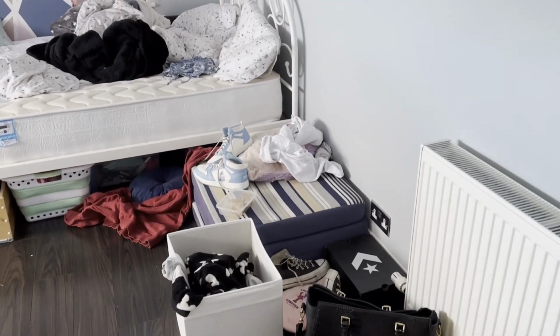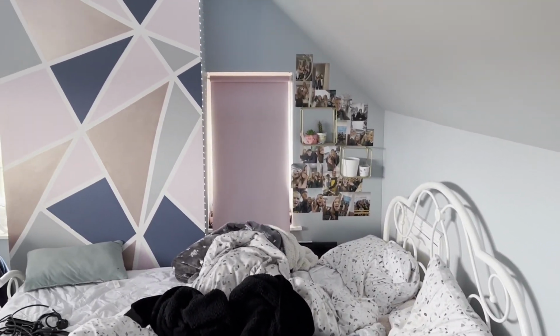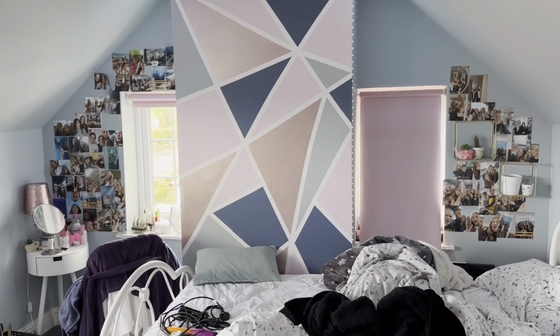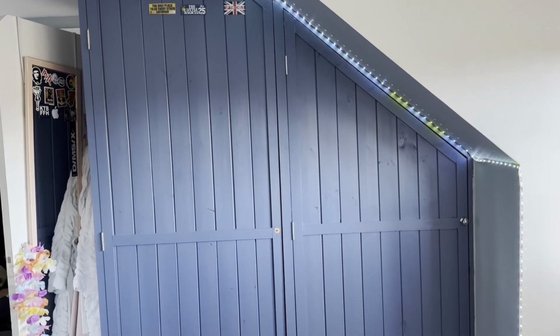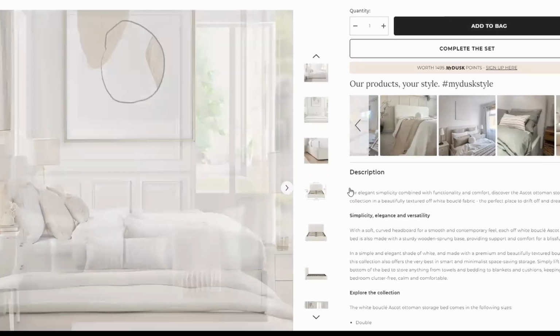I was lucky enough to get the opportunity to design and make over this teenager's bedroom in a cosy country attic room, and I loved the creative challenges that this design brought. The customer wanted to use their existing IKEA Malm drawers, their built-in wardrobes, and they had bought a new bed, a boho inspired storage bed from dusk.com.